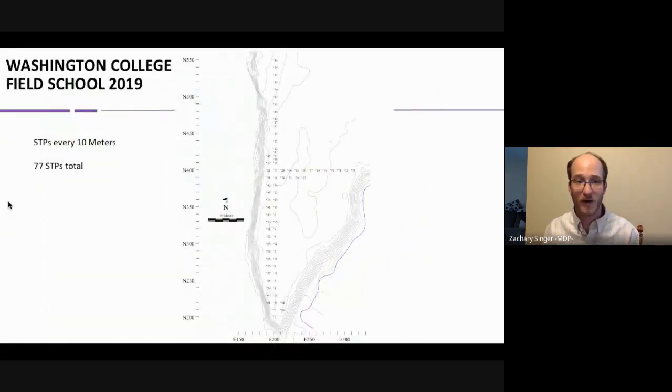So at the Pindell Bluff site, which I'm discussing currently, 77 shovel test pits were excavated in 10 meter intervals, and so you can see them plotted on a map here. So every 10 meters, one of those 50 centimeter square holes was dug as deep as possible to then investigate the distribution of cultural resources along the Pindell Bluff edge.